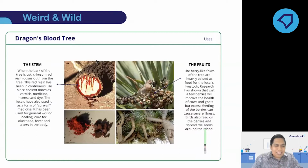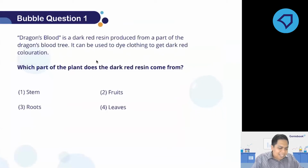So are you ready for the first bubble question? I hope you have caught the important facts for this first unique plant. All right, let's see the first one. Let's read the question together, then I'll start the timer. Dragon's blood is a dark red resin produced from a part of the dragon's blood tree. It can be used to dye clothing to get the dark red coloration. So let's see if you have been paying attention or not. Which part of the plant does the dark red resin come from? I'll start the timer. You have 1 minute to think about it. In 3, 2, 1, go.